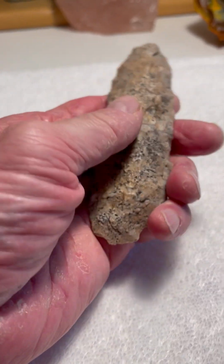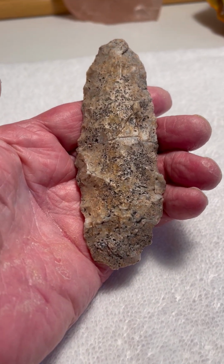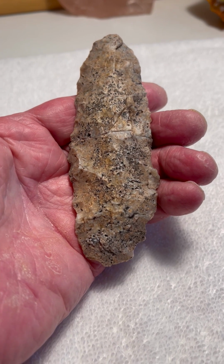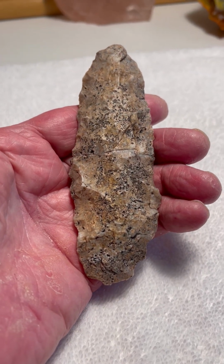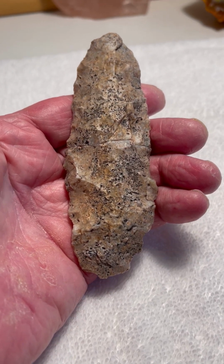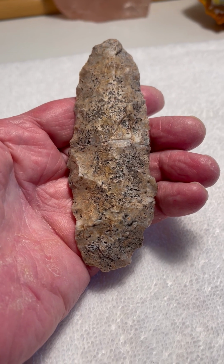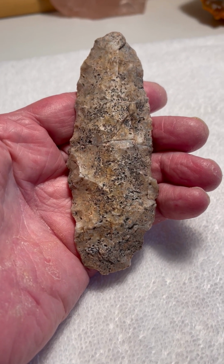Just a really outstanding Lake Manix, Calico Hills, 4 3/4 inch, thought to be Clovis point. One of the finest, or actually the finest I've seen to date for its length.